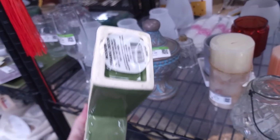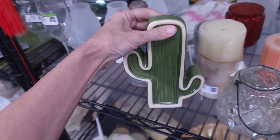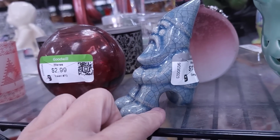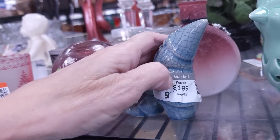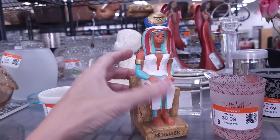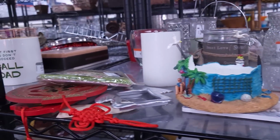This is a very cute little cactus. Do I need it? Do I need it? It is $2.99. I don't need it. Want? Don't need. And then there is a little guy who would sit on the edge of a little plant. $1.99. I don't need him. I like him. I want him. I don't need him. All right, let's keep going.